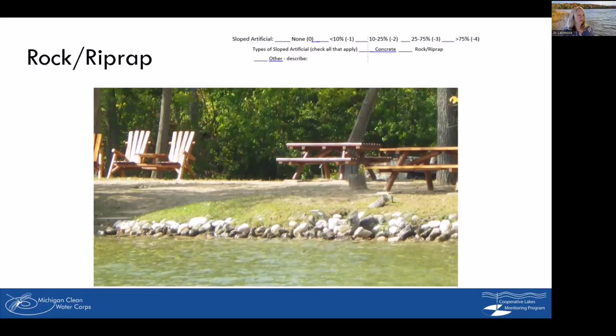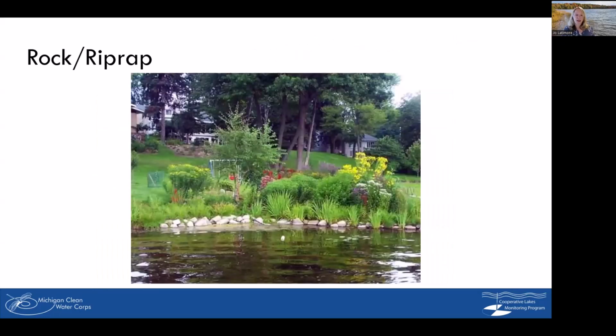And this would be considered sloped again. It also counts, as I hinted at before, even if there is unmowed vegetation growing on top of or behind it. You want to make sure that you count this erosion control, these rocks along here, in your sloped artificial tally.